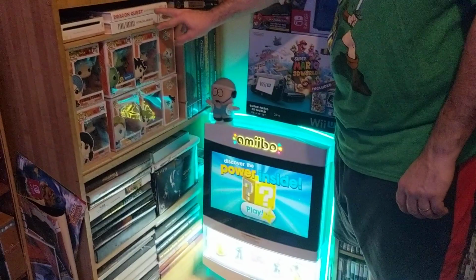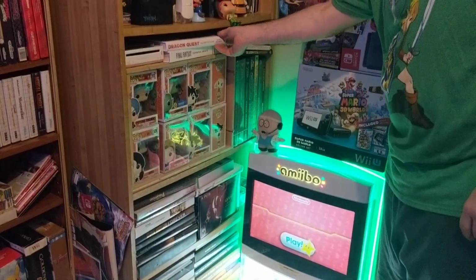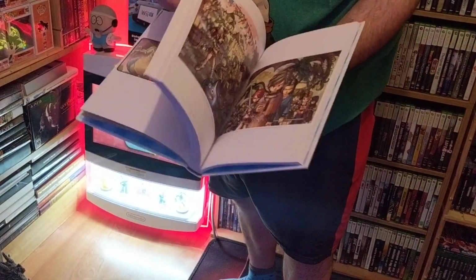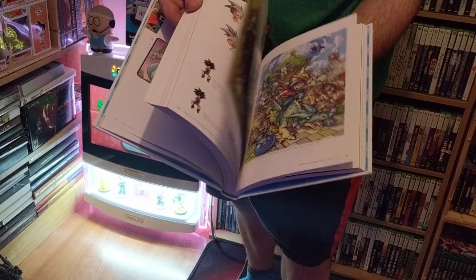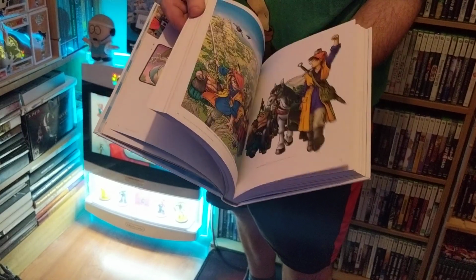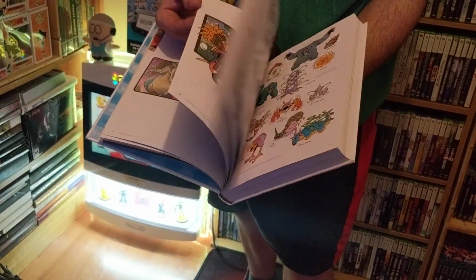These are some of my collective books that I actually enjoy looking at. Dragon Quest illustrations. This covers just about, I believe, every single game up to Dragon Quest 11, I think. I could be wrong, but nice book if you're into Dragon Quest.